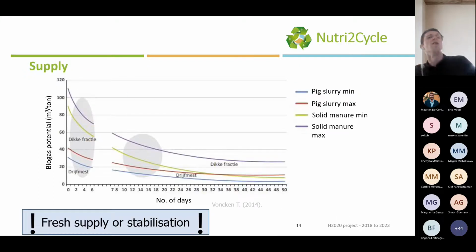Next. So we know that there is a lot of potential remaining in the pig sector for further expanding this technology. And if we want to expand this technology to the pig sector, it is very important that we feed the manure as fast as possible into the digester, because as you can see on this graph, the biogas potential is rapidly decreasing when the manure is just stored in the manure cellar without doing anything with it.